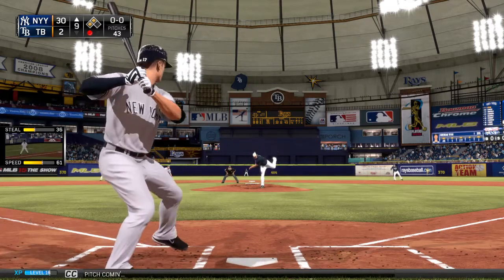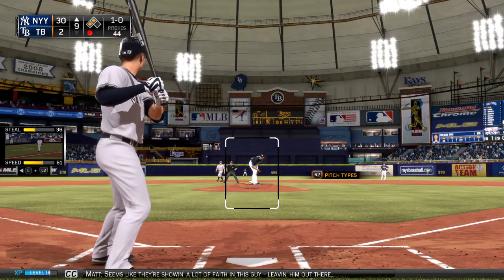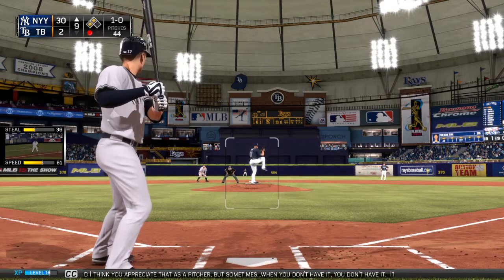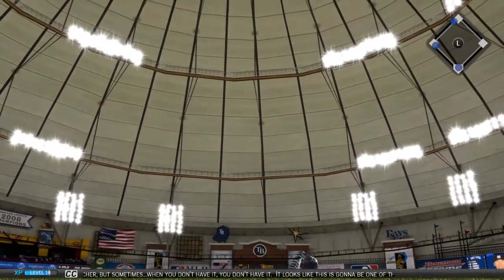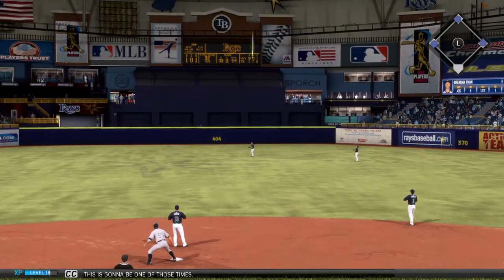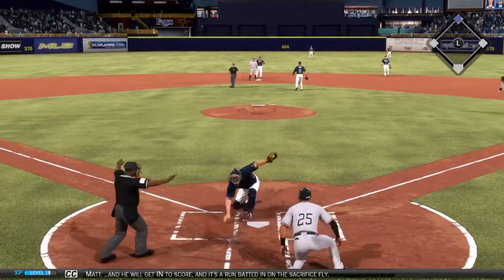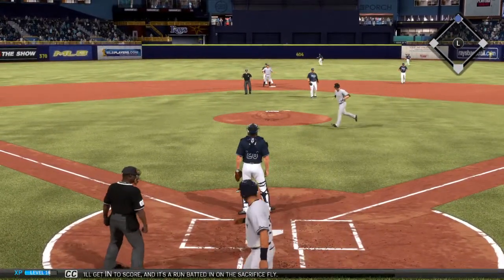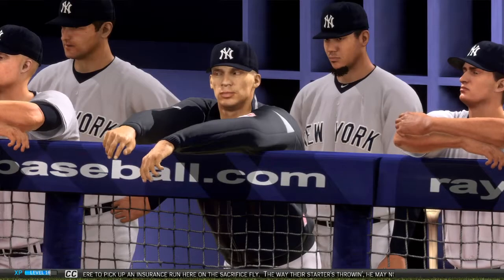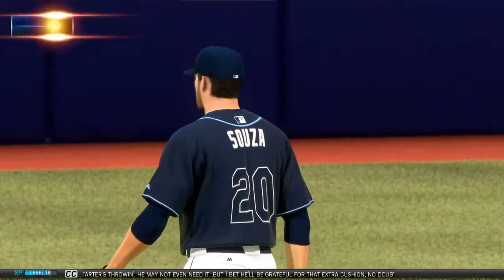First pitch coming. And a fastball runs in a bit too close for comfort that time. Seems like they're showing a lot of faith in this guy, leaving him out there. And I think you appreciate that as a pitcher, but sometimes when you don't have it, you don't have it. Looks like this is going to be one of those times. Catch made in center. Here comes the runner from third. And he will get in to score, and it's a run batted in on the sacrifice fly. Good job there to pick up an insurance run here on the sacrifice fly. The way their starter's throwing, he may not even need it. But I bet he'll be grateful for that extra cushion, no doubt.